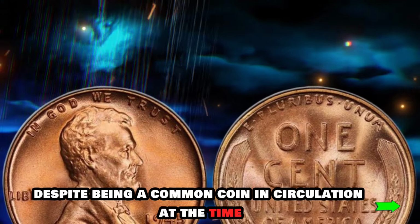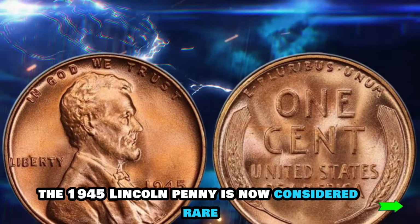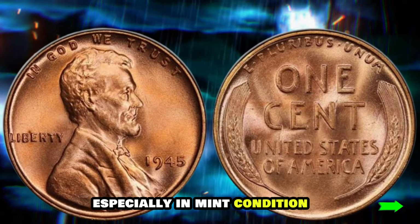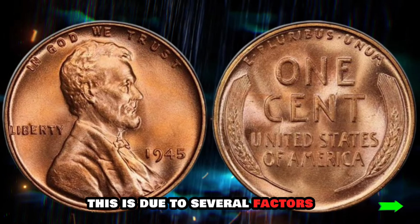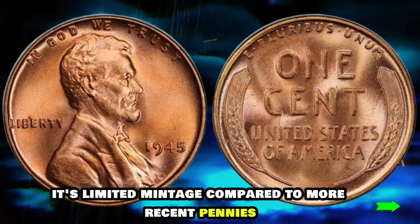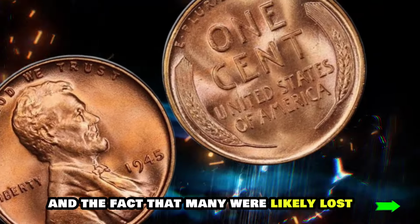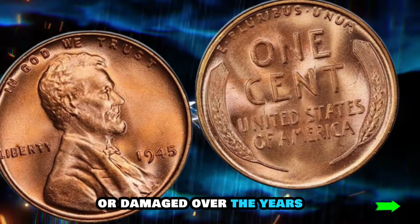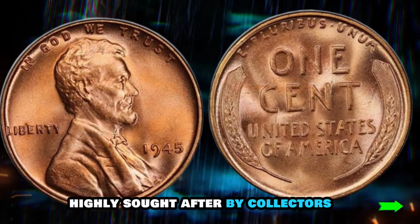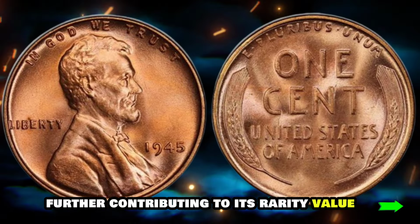Rarity. Despite being a common coin in circulation at the time, the 1945 Lincoln penny is now considered rare, especially in mint condition. This is due to several factors, including the coin's age, its limited mintage compared to more recent pennies, and the fact that many were likely lost or damaged over the years. The 1945 penny is also highly sought after by collectors, further contributing to its rarity.